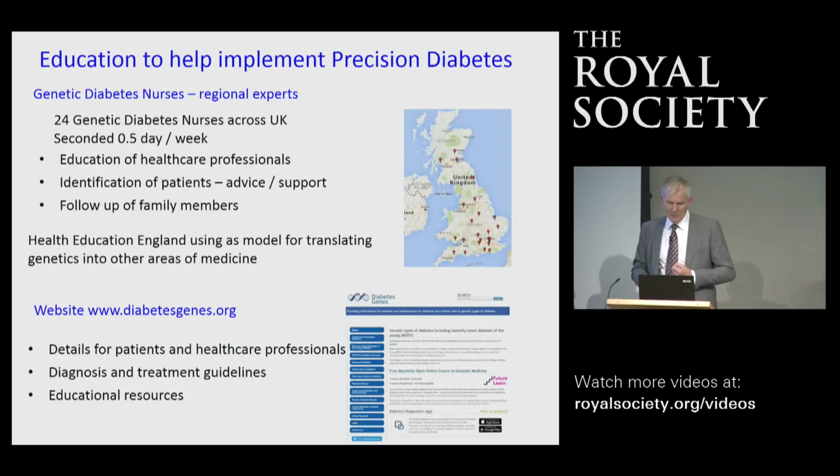And so one of the things Maggie Shepherd did was to make local experts: take diabetes nurses and instruct them in genetics and make them the regional genetic expert for education, for identifying patients and following up family members. That scheme has been so successful, it's now been running for the last 12 years, that it's been taken up by Health Education England as a way of bringing in the 100,000 Genomes. We put up a website and we started to create all sorts of diagnosis and treatment guidelines. We always make things as much for patients. We find the people that are the most motivated to find out about this are the patients. And so we make everything accessible to patients and respond to any queries from them as well.